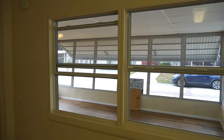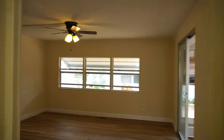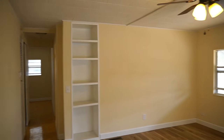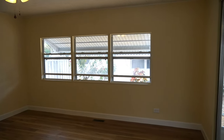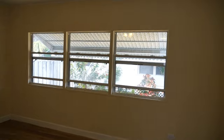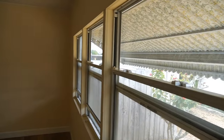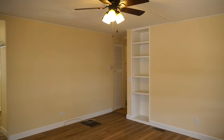Back up here for a second. One of the things I want to point out to you is all the windows have been redone here. Does have new windows. Floors, love the built-in bookcases. Nice good windows. Nice big room.